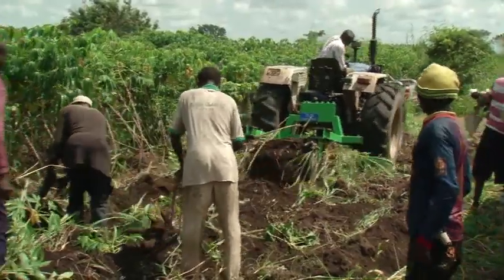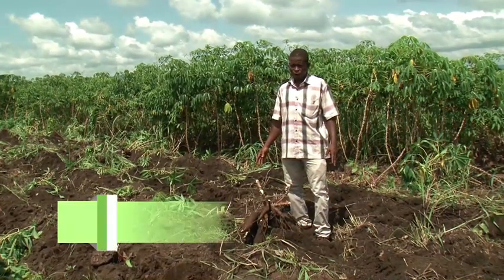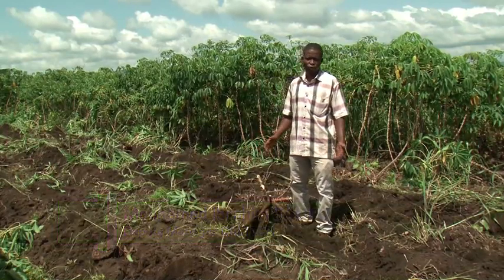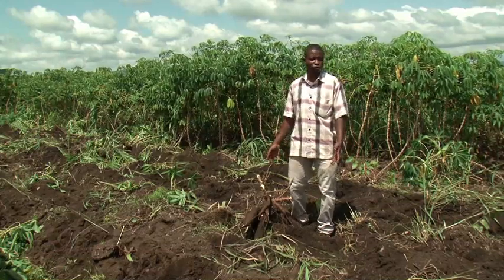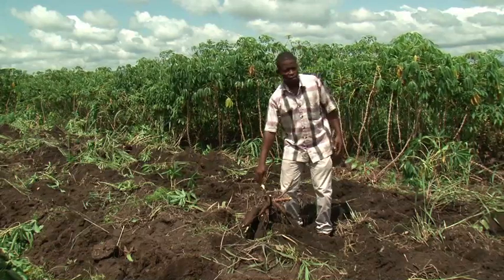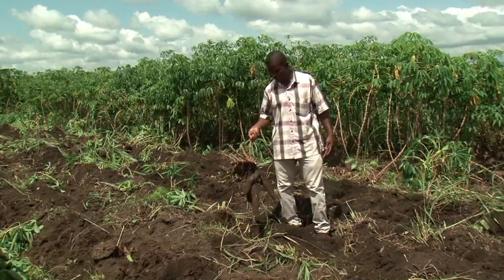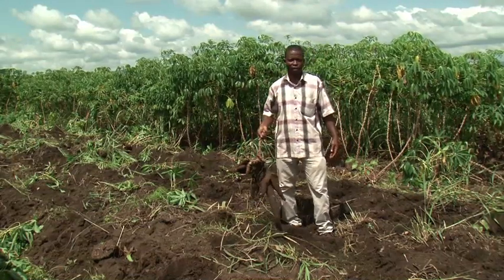What we just observed here is a mechanized uprooting system, where you don't use labor for uprooting, you use a tractor and an uprooter. In this case, the uprooter was donated to us by WAP. And this is the end product. You see the roots are all intact. Less damage to the roots. It's easy to be picked and loaded onto a tractor or any carrier.